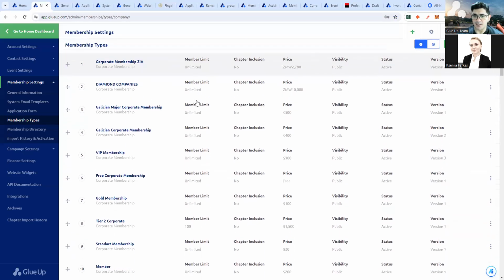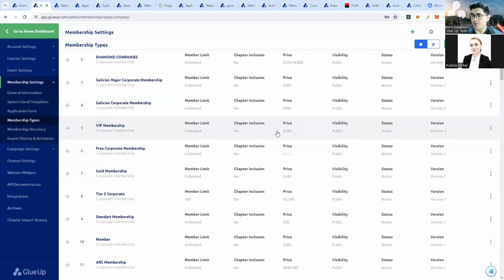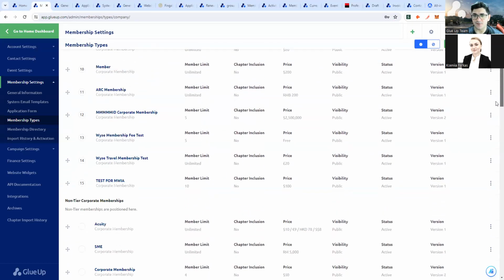On the corporate membership side of things, you can also pick and choose the member limit. You can either choose to leave it as unlimited or have multiple tiers based on the number of people from that organization that can access member benefits, such as receiving member-only communication, accessing member-only tickets and events, and logging into the members area and things like that.